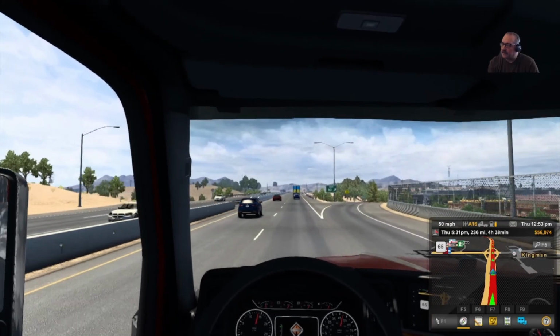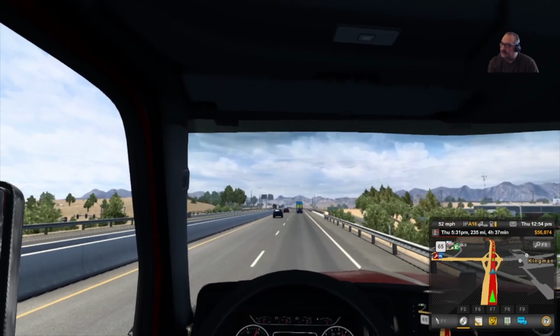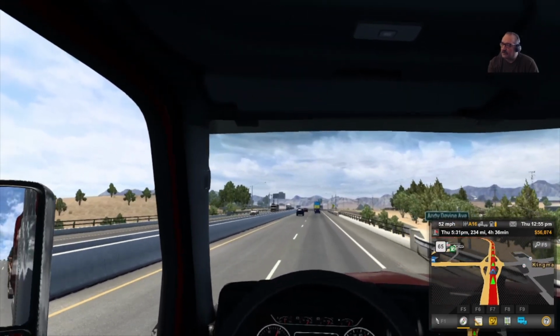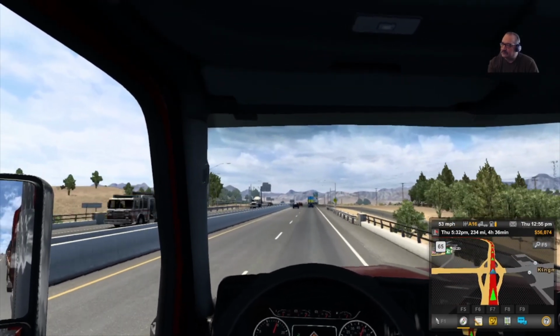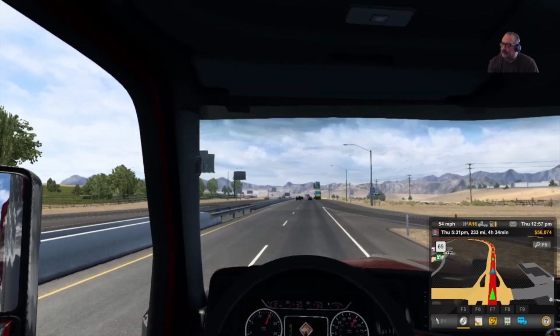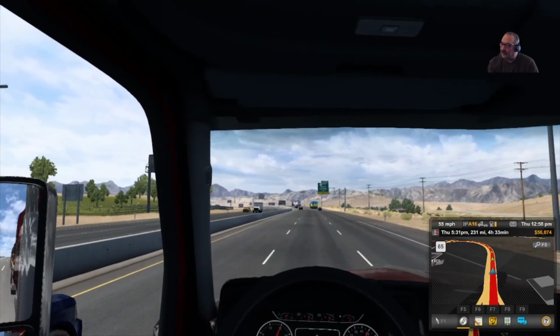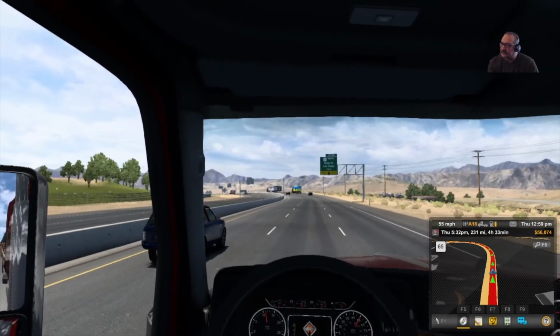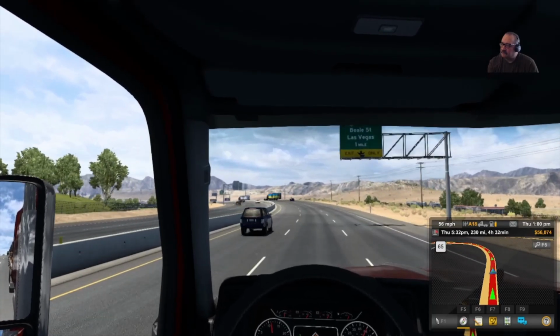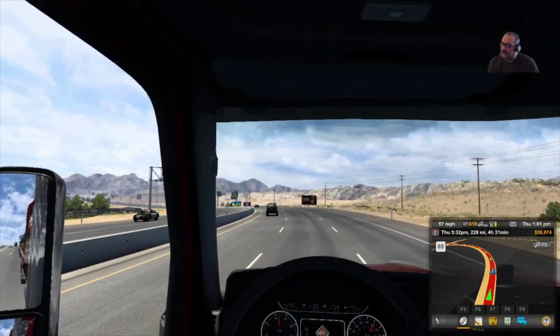Kingman, looks like we've been here before, parts of it anyway. We have not been to the right side of it though. It's all gray. Just in case you didn't know, if the road is yellow, that means we've been on it. And I think we're at 53 or 54% of the map discovered. For all the episodes we put out, I would think it'd be higher than that.